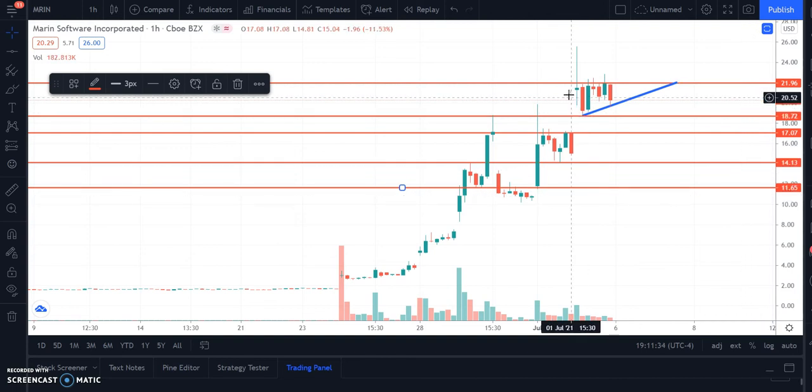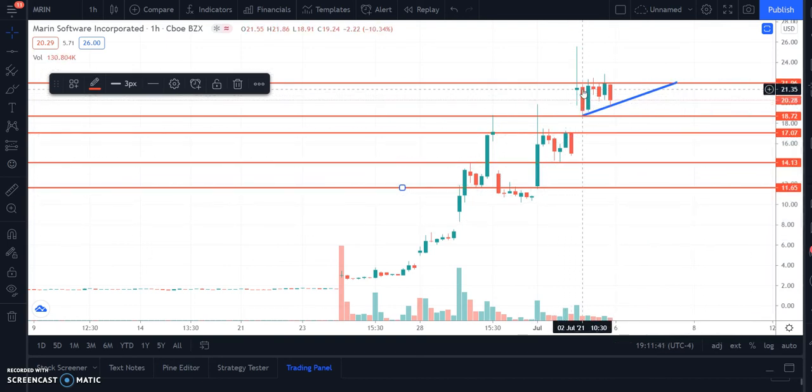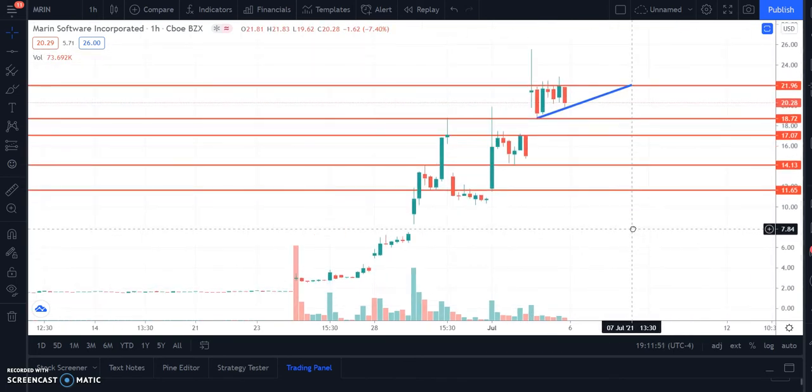But the important thing is, if we can break the 22 resistance, I think this thing can run. It has been running a lot. You see it gaps up a lot. It goes almost around 25, 26, comes down to 18. Very, very volatile. From 18 to 25 comes down. So again, use a very tight stop loss, or you should have a very strong stomach to absorb the volatility.